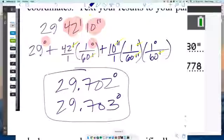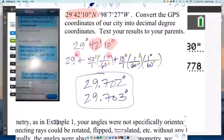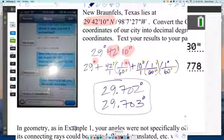Don't forget your degree symbol on the end. So what I've had students do in the past, you can text your parents and let them know once you find out the other one. Just say that you know New Braunfels coordinates are at 29.703 and 98.124. It's interesting. Your parents know that you love them if you do that.